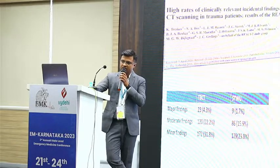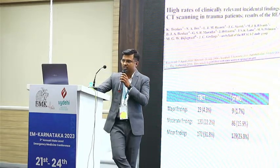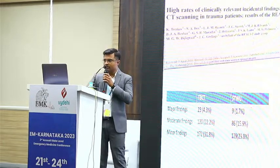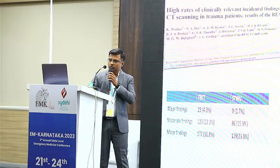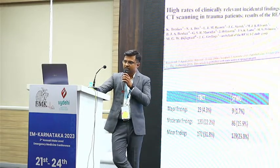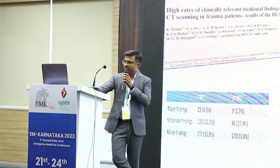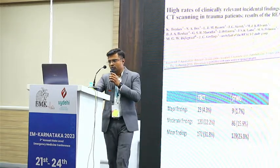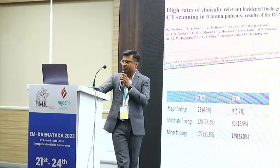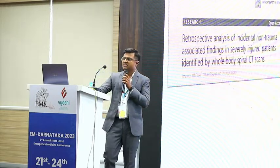Majors are things like any carcinomas or aneurysms more than 5 cm, moderate is aneurysms less than 5 cm and other injuries, and minor findings are like renal hemangioma, hepatic hemangiomas or renal cysts. They found that in case of total body CT scan, major findings were total 23, meaning 4.3%, but in standard workup only 9 patients were found to have major findings, like 1.7%. Moderate came to total 120 patients compared to 86, and minor came to 172 compared to the standard workup. So there is significance of missed injuries if you go with the standard workup.